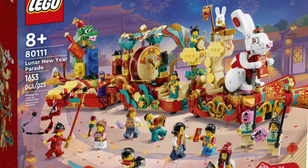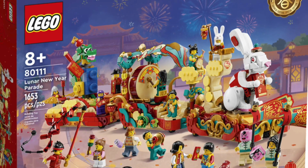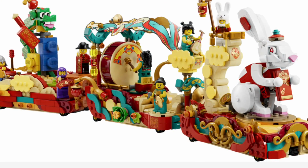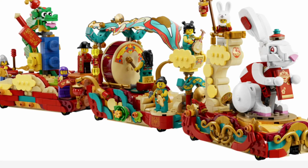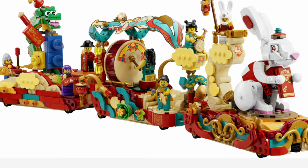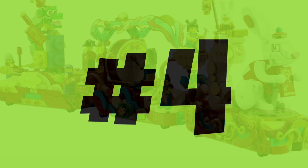Unfortunately, these Chinese New Year sets only run for approximately 11 and a half months, right? And then they do retire. So it is very limited, right? They only have a less than 1 year shelf life. So definitely hop on my list, and this one looks incredible. And I have basically one from every year since I started collecting Lego.